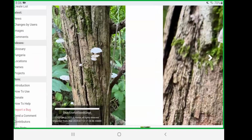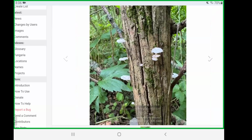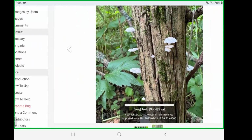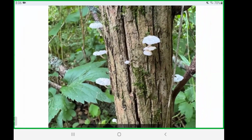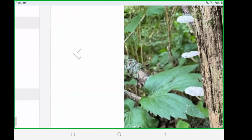I should have put something for scale. We have those leaves, but I don't know what kind of leaves those are. They look like very big leaves. Everything's pretty pumped up in the area. We've also had a lot of rain generally, and so things are really large.